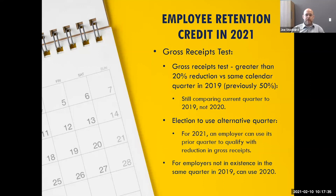And if we have a 20% reduction in either Q1 or Q2, that quarter would qualify. There is a provision in the new statute that allows you to look back to the prior calendar quarter. So as an example, if we're trying to qualify for Q1 of 2021, we can either use Q1 or we can look back to Q4 of 2020. And if Q4 of 2020 was less than 20% of Q4 of 2019, then you'd be eligible in Q1 of 2021, if either of those, or if you have a 20% reduction in Q1.